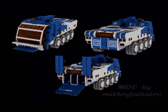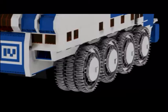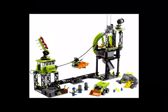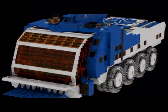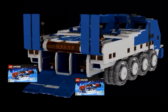It doesn't even end with these mocks. Just look at this behemoth somebody made on their computer. Those wheels are gigantic. If you ever bought the Tornadoes back in the day like I did, or any set featuring these giant wheels, this should give you a sense of how massive this thing would be if it were ever constructed in real life. That I'd like to see. It even has room for actual Ice Planet sets to hitch a ride inside.